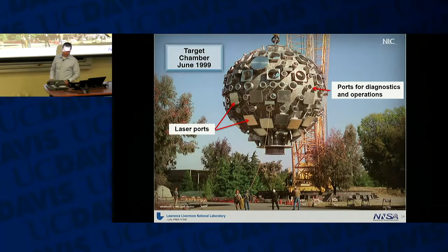The target chamber was also another big feat of engineering, kind of made like a volleyball. It's got 4-inch thick aluminum and has 200 ports in it. So it's basically a big spherical chamber so that we can get all the lasers in. And all the round ports are so that we can take measurements of what's happening in there.